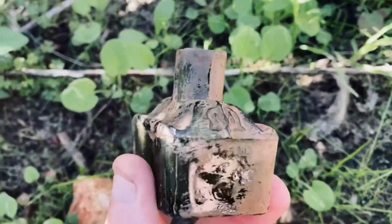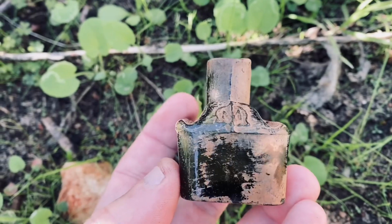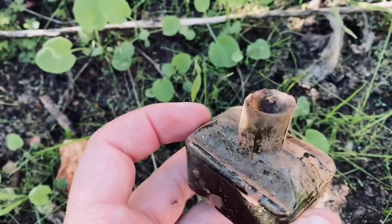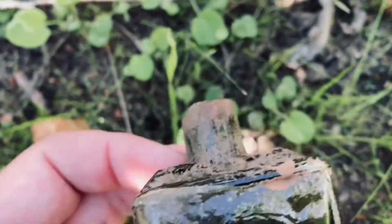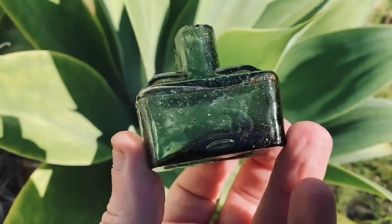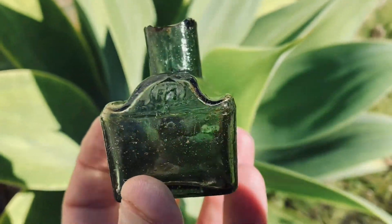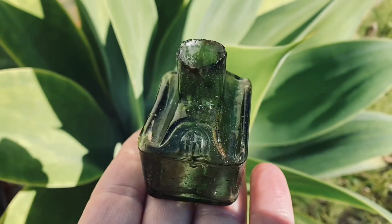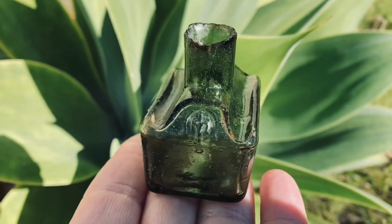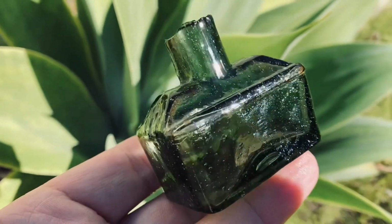Well guys, pulled this one out, really nice cabin ink, real early, probably mid 1800s or so. We'll give it a clean up and see how good it comes up. It's a real nice green, this one, so yep, let's see how it comes up. Guys, all cleaned up, nice air bubbles all through it. What a beauty. Cabin inks, may have explained it before, but on the ships moving around like that, you'd have your quill on each side for the cabins on the ships, so that's where it got its name.